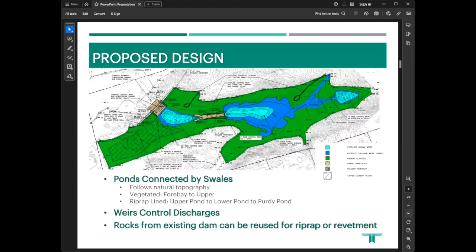And then you'll notice on the left, we have an area marked off for where we would put material when grading this out. The intermediate ponds will be controlled by weirs that will overflow to swales down to the next pond area. And then lastly, the rocks from the dam, it's a rock dam, can be reused within the impoundment area as stabilization or revetment during the decommissioning.